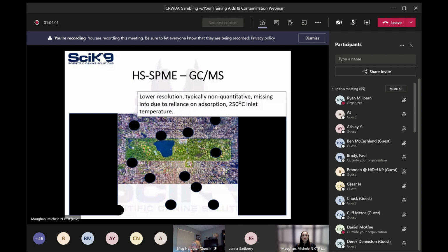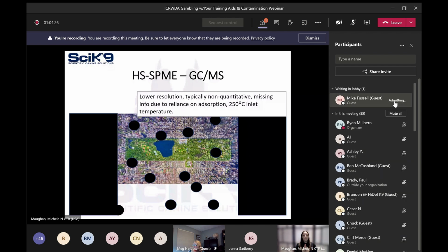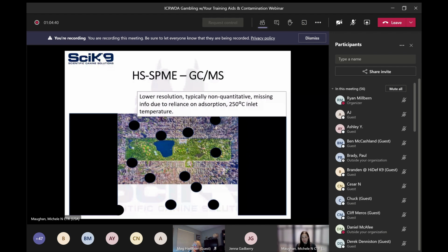Those techniques have some pros and cons as well. The cons are that it's lower resolution. It's typically non-quantitative, so we don't really know how many or how much odor there is of a certain odorant. And it's missing a lot of information because that technique relies on absorption onto a tiny fiber. And so not everything absorbs onto that fiber. So what that yields is missing a lot of resolution in that visual picture. So we can tell that there's a park in the middle of this city, maybe, if you already know what you're looking at. But there's a lot of missing dots that are blocking out certain areas.